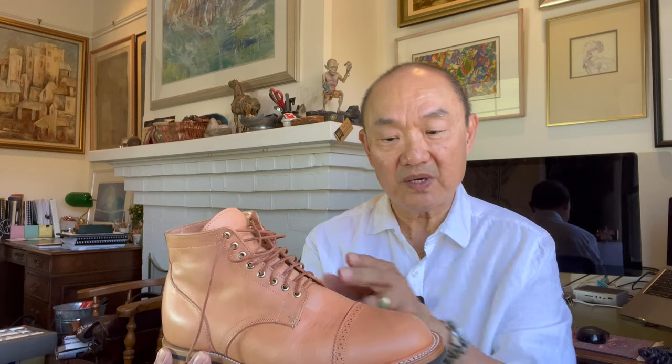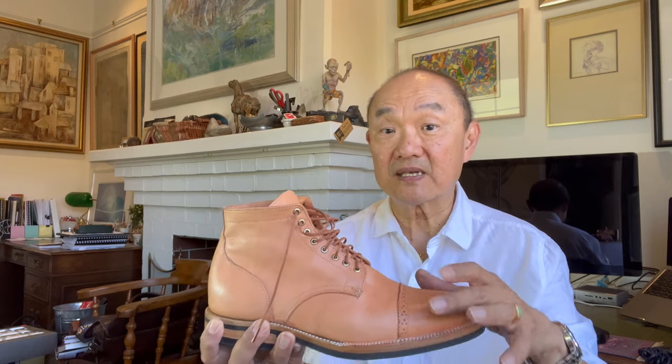It's a brogue pinked cap toe, as you can see. It's got the pinking and the broguing, and it's stitched down. I don't believe it's a real cap toe. I think there's a piece of leather that comes down the vamp and then the cap toe. It has, I believe, a thermoplastic toe puff, although I think it has a leather heel counter. Can't be sure about that.